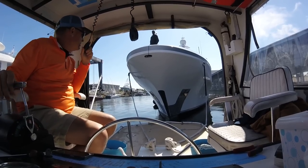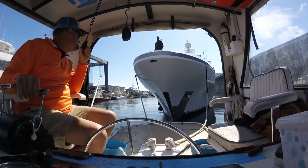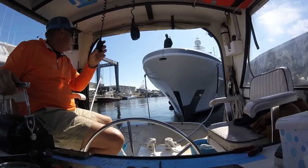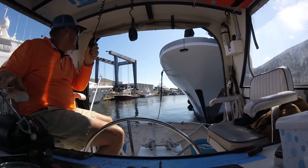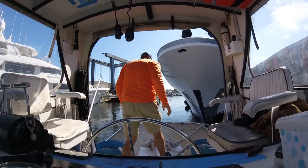All right, I'm good. I'm going to shorten up here a little bit. Chris, you might want to shorten up. Roger that. Going on the north wall. Which way are we facing? South side. Okay.